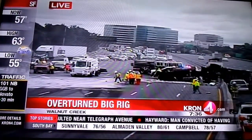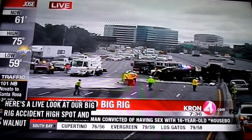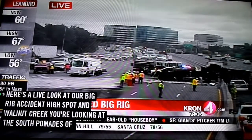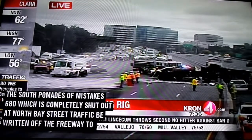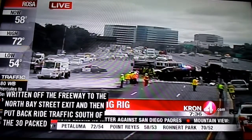Use Walnut Creek. You are looking at the southbound lanes of Interstate 680, which are completely shut down at North Main Street. Traffic is being routed off the freeway to the North Main Street exit and then put back on. Traffic southbound is already backed up beyond Highway 4. Avoid Walnut Creek because it's jammed up in both directions.